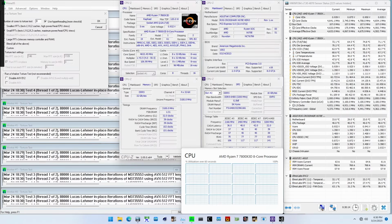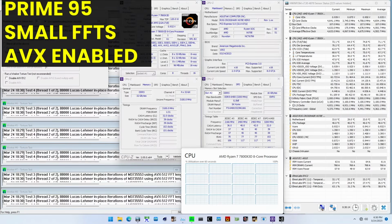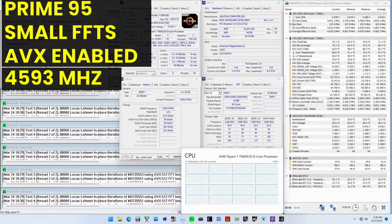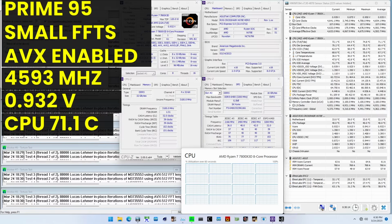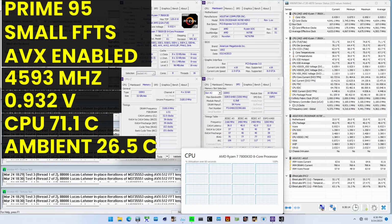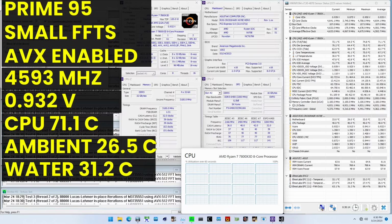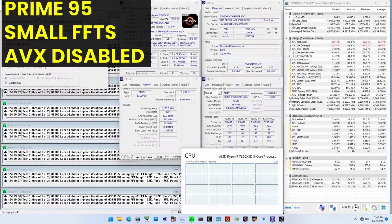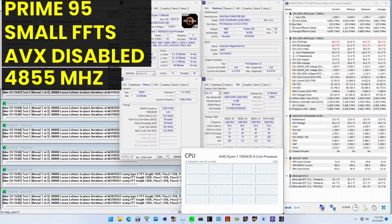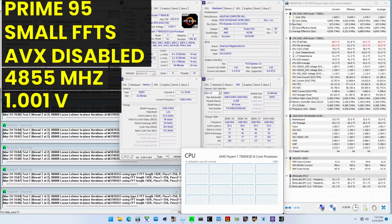When running Prime95 small FFTs with AVX-512 enabled, the average CPU effective clock is 4593 MHz with 0.932 volts. The average CPU temperature is 71.1 degrees Celsius. The ambient and water temperature is 26.5 and 31.2 degrees Celsius. The average CPU package power is 90.2 watts. When running Prime95 small FFTs with AVX disabled, the average CPU effective clock is 4855 MHz with 1.001 volts.